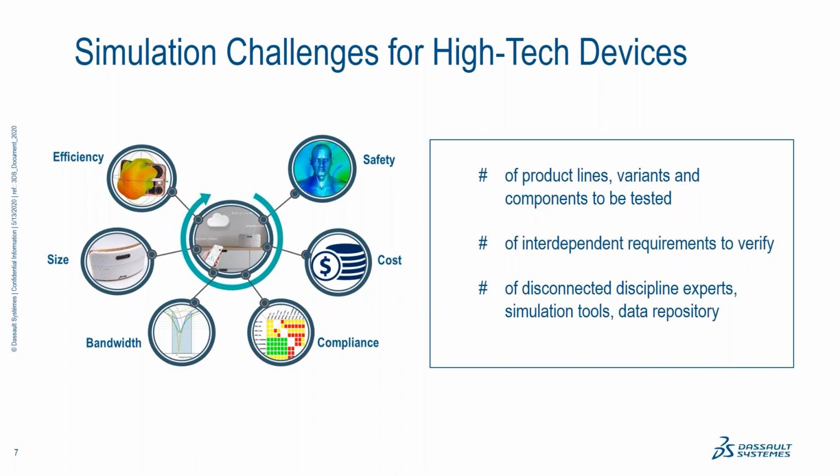As I said previously, companies have many product lines, but also many product variants, and in some cases engineer their own components. So I let you imagine the number of simulations they need to perform to verify all those systems, subsystems in all different domains, like electromagnetic, thermal, fluidics, and so on.